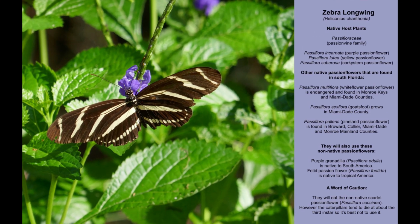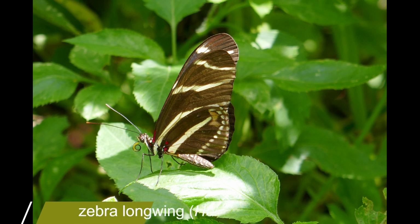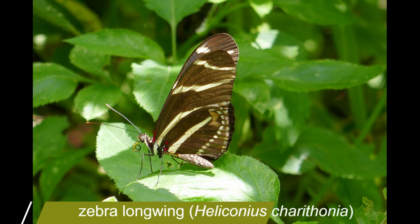This is our state butterfly. The zebra longwing uses passion flower vines as host plants, but they prefer the ones that grow in shady areas like the corky stem passion flower. Since they're all black, they prefer shady locations so they don't overheat, and they also like to roost communally in Spanish moss at night or during inclement weather.